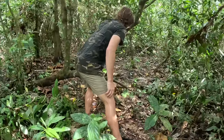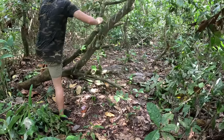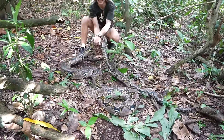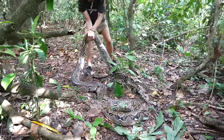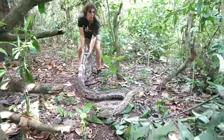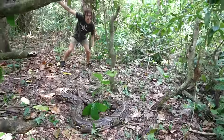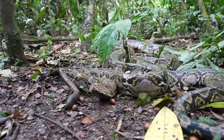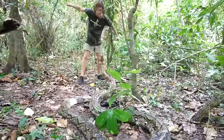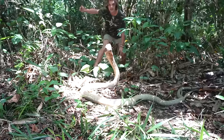Take a look at this right here. That is a massive reticulated python out here in the jungle. So, this is a huge snake. Very strong animal. Take a look at the size of him. Oh, come on, buddy. Oh, you're okay. Whoa. He's got a mouth filled with fangs and he's incredibly strong. They're the longest species of snake in the world, longer than the anacondas.